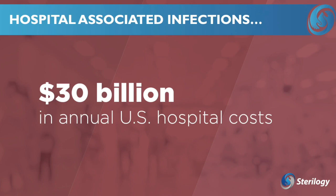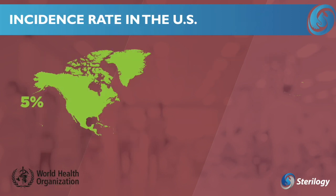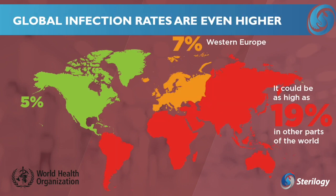This results in over $30 billion in annual cost to the U.S. hospitals. Each infection prolongs hospitalization for 19 additional days and results in $43,000 in cost per patient. The incident rate for hospital infections is nearly 5% in the U.S. But this is a global problem where infection rates are much higher. In Western Europe, it is over 7% and may be as high as 19% in other parts of the world.